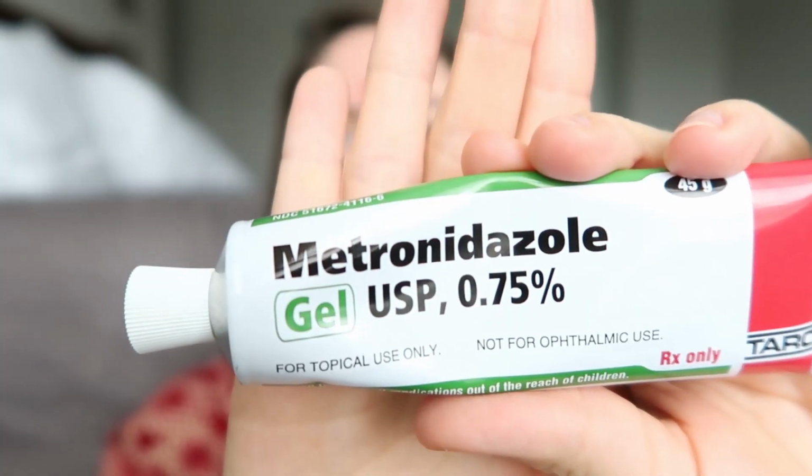So just know that what you're seeing here was actually 10 times worse at the beginning of the week. In addition to the doxycycline, I am also taking Metrogel, for short. It's metronidazole. And I said taking, it's an ointment. You put it across your face and you're supposed to just put it on the areas that need treatment.